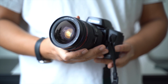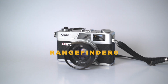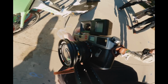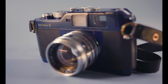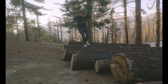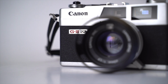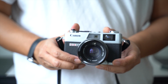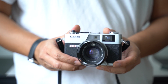who prioritize portability. Now, let's shift gears and talk about rangefinders, the secret weapon of street photographers. Rangefinder models like the Leica M6 or the Voigtlander Bessa are compact and whisper quiet, ideal for capturing life's unscripted moments without being noticed. Perfect for those who love candid shots. But be warned, rangefinders don't provide direct viewing like SLRs. This might make framing your shots a bit challenging if you're new to photography.